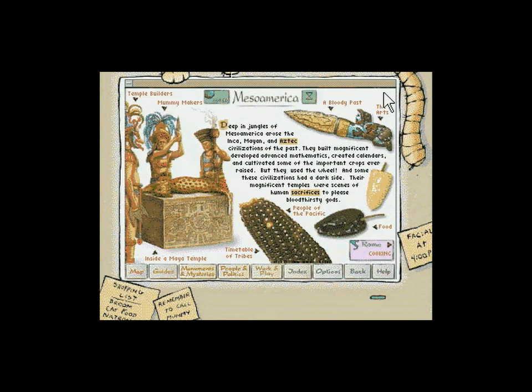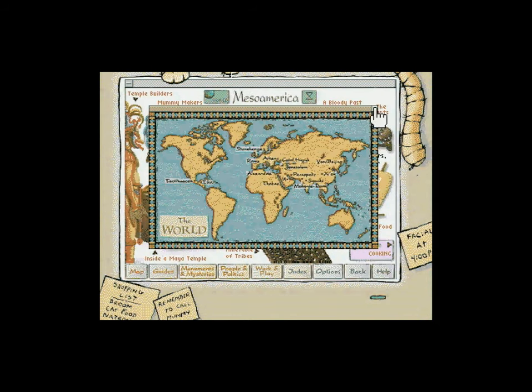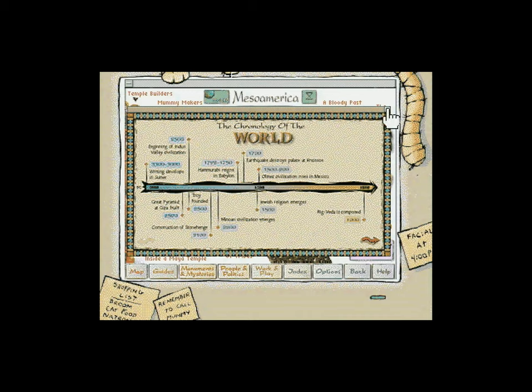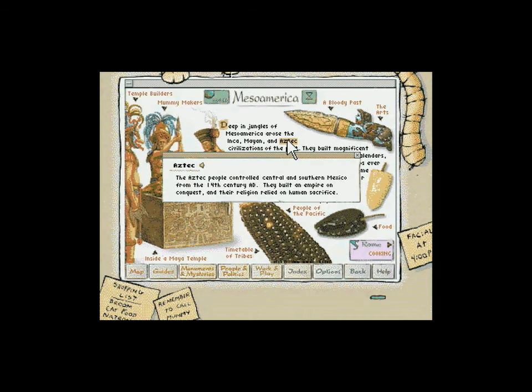But no matter where I wander, finding my way around is easy with these maps. And timelines tell me who was doing what, when. Even your strange words aren't a problem. Aztec.